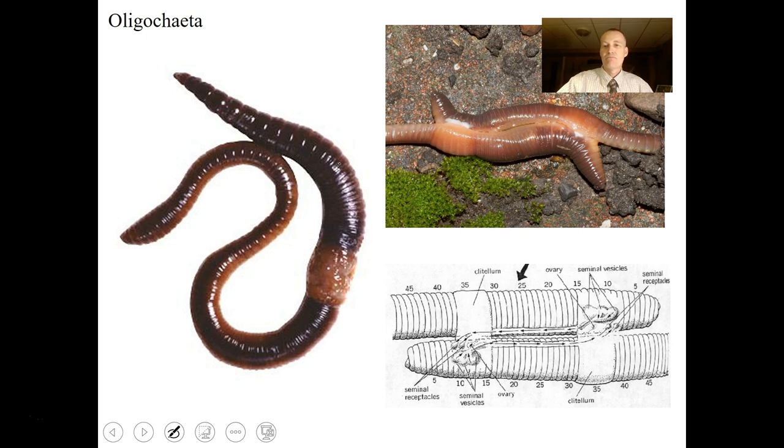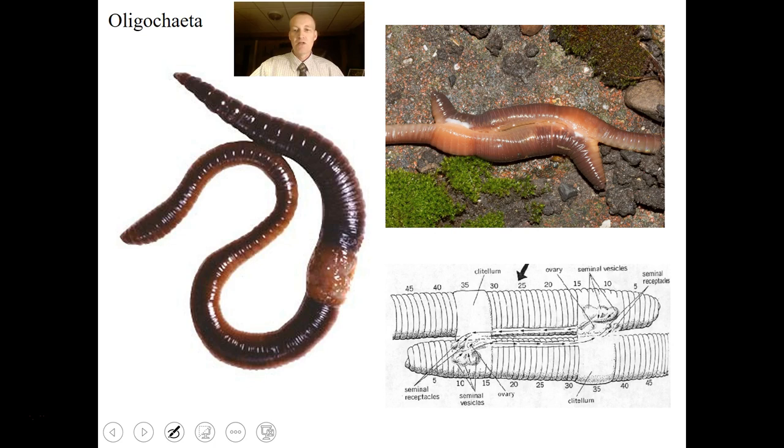So let me go through the classes. This is Oligochaeta. An example would be the earthworm. And you can see that the earthworms at the top panel up here, they're actually mating. So each of them have male parts and female parts. You can see they have seminal vesicles.